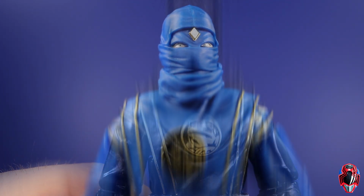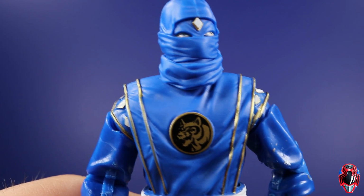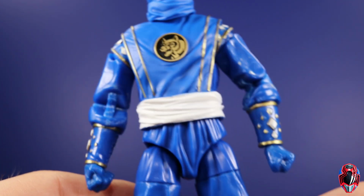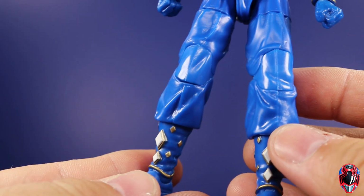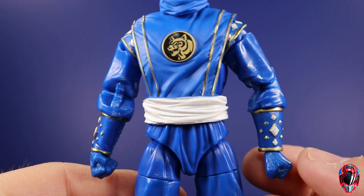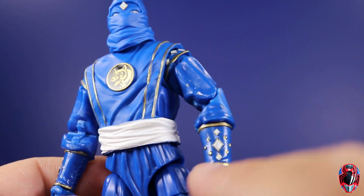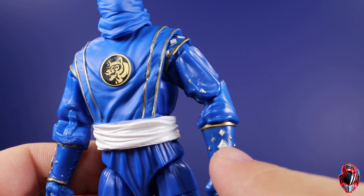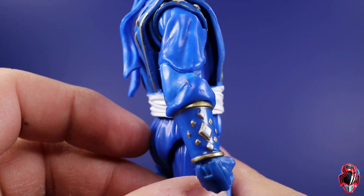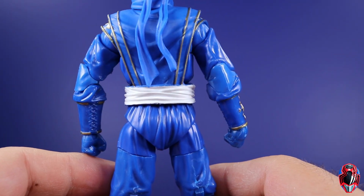Moving on to blue. Okay, so taking a look at Billy. The Power Coin logo, the wolf, looks really good. The mask head sculpt, it's the same. You know, the eyes look a little bit different. But in terms of paint apps, I really don't have any problems, because I got a chance to really look at them and go over them and make sure. A little bit of missing gold paint there, but not a big deal. Otherwise, overall, they do look pretty good.